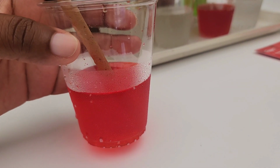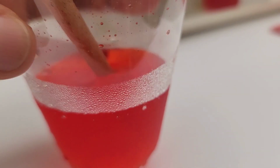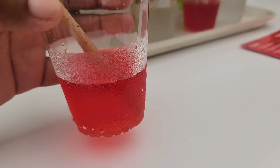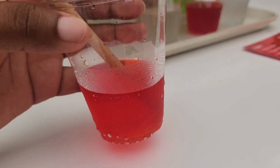All right, next up we have Fanta Strawberry from Panama, and not to be biased, but this one was good. It wasn't your typical strawberry drink. It kind of tastes like cotton candy with a mix of strawberry and pineapple in it. So I did like Fanta Strawberry from Panama.